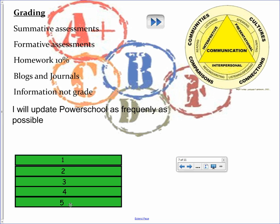Now, people seem to think this one's a little funny, but to me, it's the information, not the grade. I know that everyone's plan is to get a 4.0. Everyone wants to be the perfect student, but it's not about that in my class. I do want kids to do well. I'm not out to get anyone having terrible grades, but what I want is the kids to walk away understanding Spanish. I want them to know how to be able to do what it is that they're in my classroom to do. So it's not so much about the grade as it is about the information that they can get. Again, I listed here, I'll be updating PowerSchool as frequently as possible. Hopefully it won't go more than 2 weeks, as I said earlier.